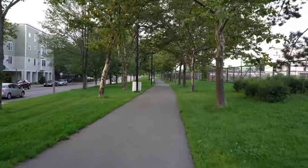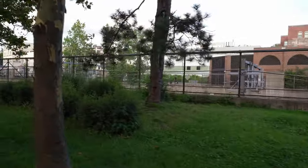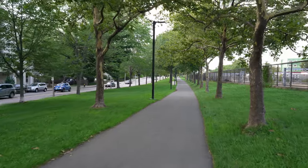It is really quiet for a Friday evening. Got some more skaters over there on the other side of the train tracks. And don't worry, we'll get a good view of the train tracks. I know a couple of really good spots you can get a really nice view. Looks really cool.